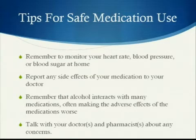Remember that alcohol interacts with many of the medications you can take. It often makes the adverse effects of the medications worse. So avoid alcohol and drug medications at the same time if you can, and then talk with your doctor and pharmacist about any concerns you may have.